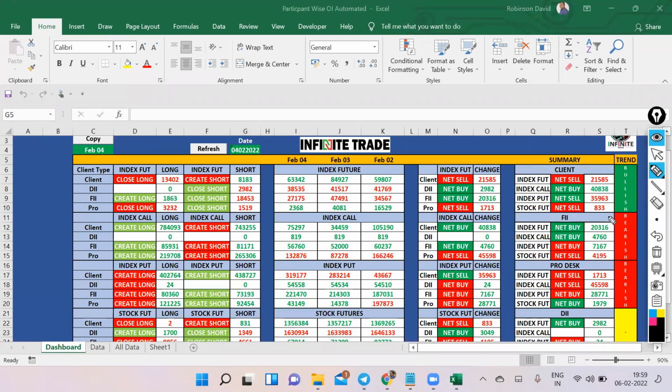If you look at participant wise open interest, FIIs have created some long positions in futures, and they have closed short positions. We saw a huge number of future shorts on Thursday, and that looks completely covered on Friday. But if you compare the net position, the net position still has shorts. It is not long, so the net position is still on the short side of futures.